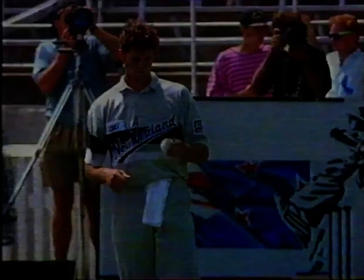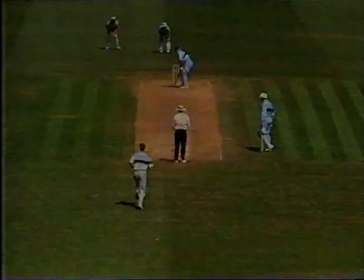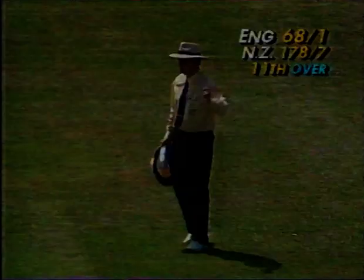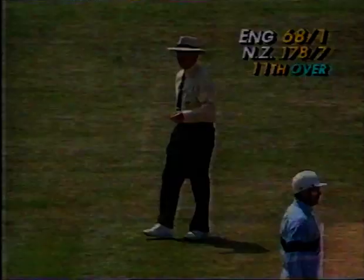But it's Cairns now to Robin Smith. Chris Cairns, the man of the moment, on his way to Robin Smith. Good-looking shot to open his innings, and what a fine shot. He timed it even better than I thought, straight through to the cover boundary. More runs, four in fact. Very short boundary down there.